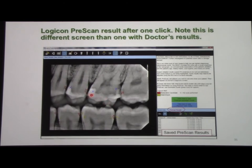X's mean it didn't scan. For example, I think all the cases in this image that didn't scan is because there's restorations in the way. And we just needed to mark those. If there's no mark on a surface of any sort, it actually means it's a clean tooth. And it did do an analysis and save the result for clean teeth. And I'll show you how you find those in a minute. But the result for every surface is saved here. Okay?